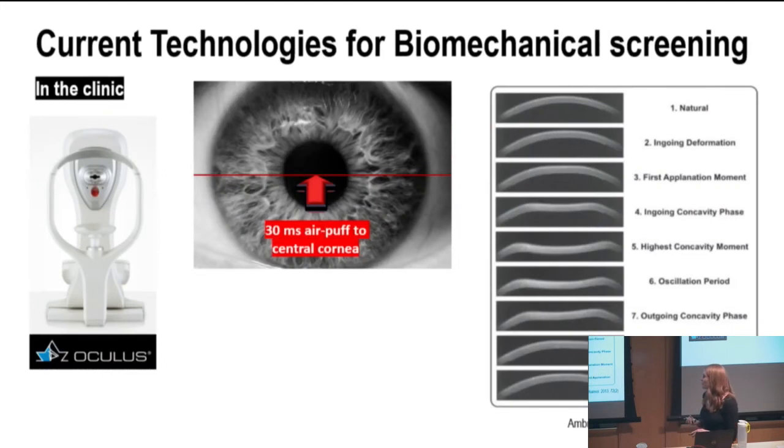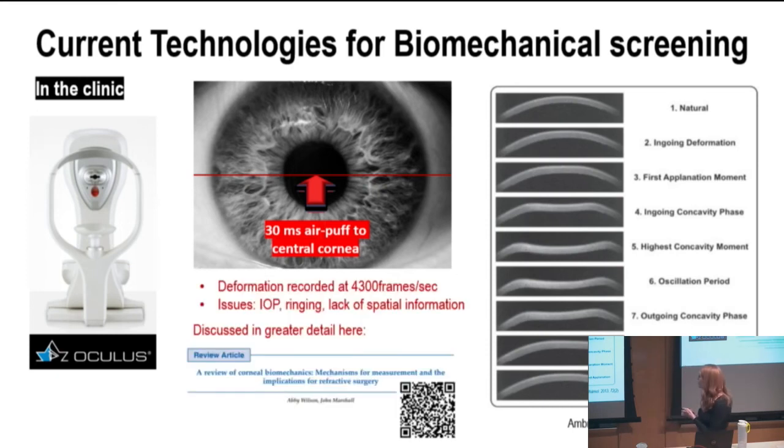So, a brief discussion of some current ways we screen for biomechanics in the clinic. This is the main way currently we assess someone's corneal biomechanics in the clinic. I'm sure you've all had this test where you sit in a seat, you stare at something, and they puff some air into your eye. What they're doing here is recording the response of your cornea as it goes in and then back out again, and they're using that to estimate your risk of keratoconus or other diseases associated with abnormal biomechanics. They'll do this before you need surgery. It's in general just a normal part of a routine eye screening.